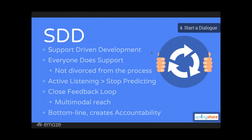So the first thing is that we all have SDD. Now that is not something you need a shot of penicillin for, I promise. It stands for Support Driven Development. Basically, 90% or more of all feature requests come from our users. And this is because everybody in the entire company does support. No single person, all the way up to our chief Springy himself, is divorced from the process or even more than one iteration away from the user directly.